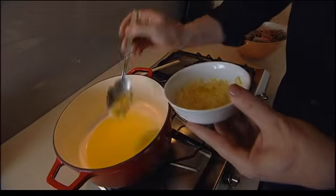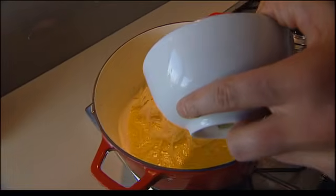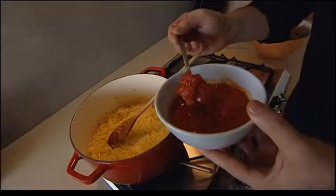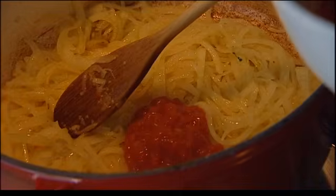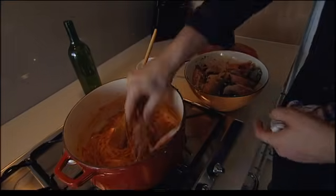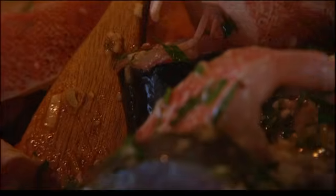First we start with the garlic. Before it starts to brown, we put in onion. So we just sweat off the onion until it's a nice pale golden color. You can put some tomato in it, you don't have to. Deglaze it with a bit of wine. What I'm gonna do, I'm gonna add some fish to it. No mussels. Mussels go last.